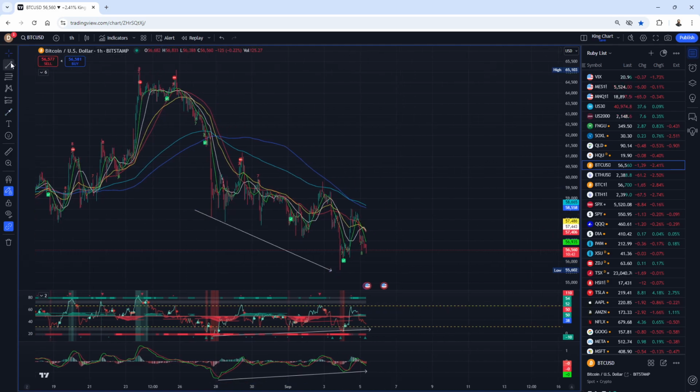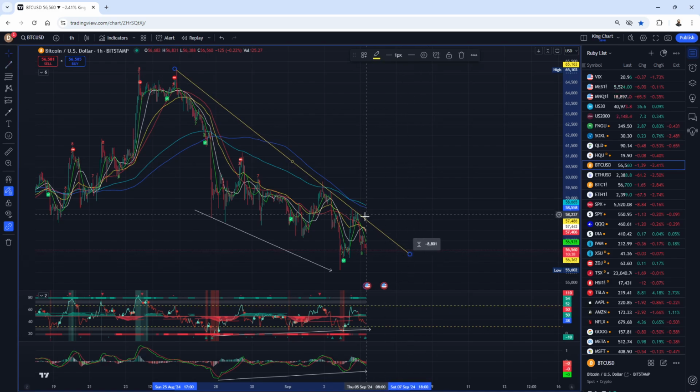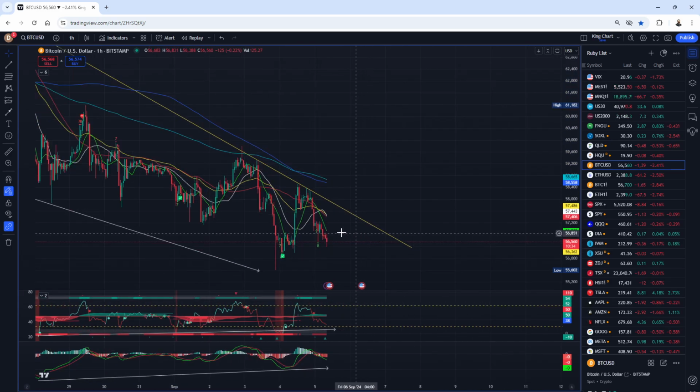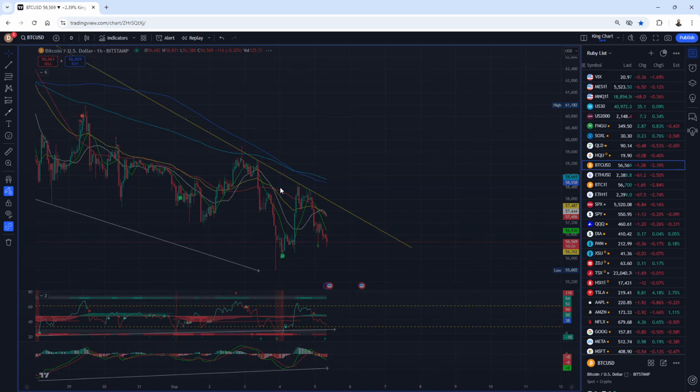Now, in order for you to wait for confirmation, you have to draw a trend line like this, all right? And you have to wait for this breakout of this trend line. So we haven't got that breakout yet. We came very close to breaking out, touched this trend line and got rejected multiple times. It touched in hourly chart and then broke down, all right? So just keep that in mind.